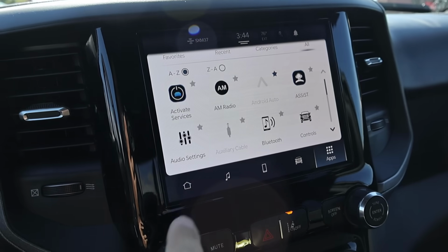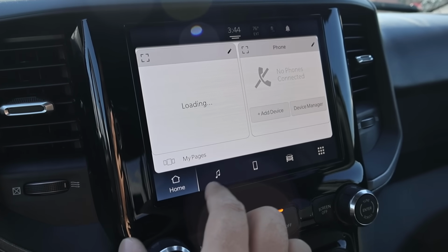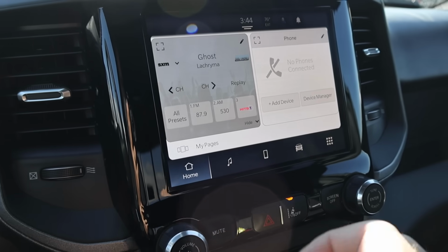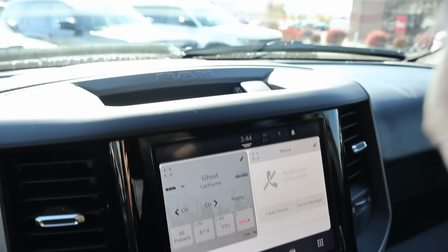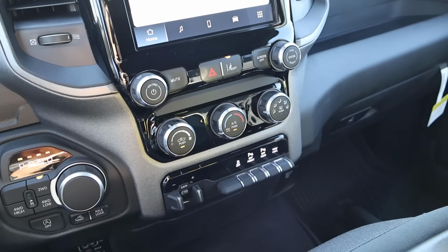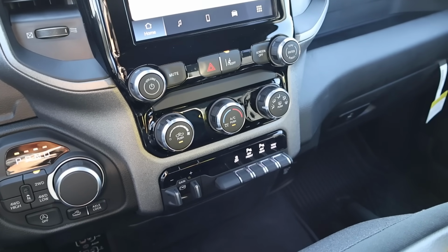And then as for the infotainment system, it's like the perfect size. It's not the quickest thing on the planet, but it's actually pretty quick for a Ram system. And then you do have the 12-volt up top. Now with that, we've got a bunch of physical controls below for the radio, climate, single zone climate with this.